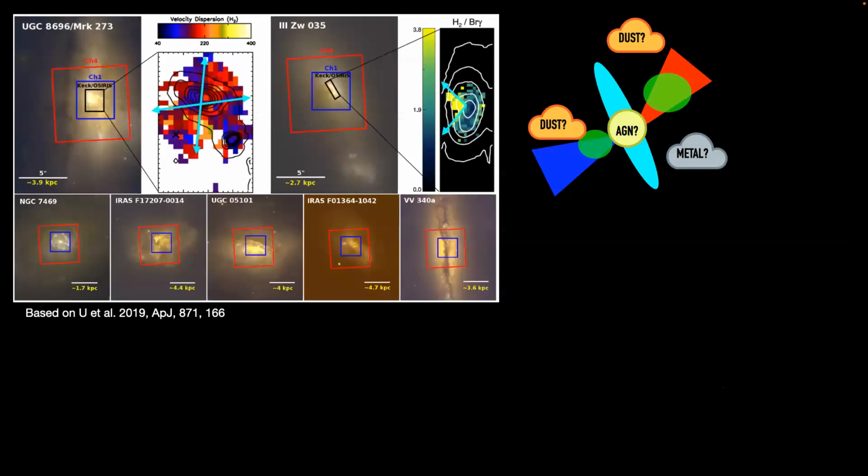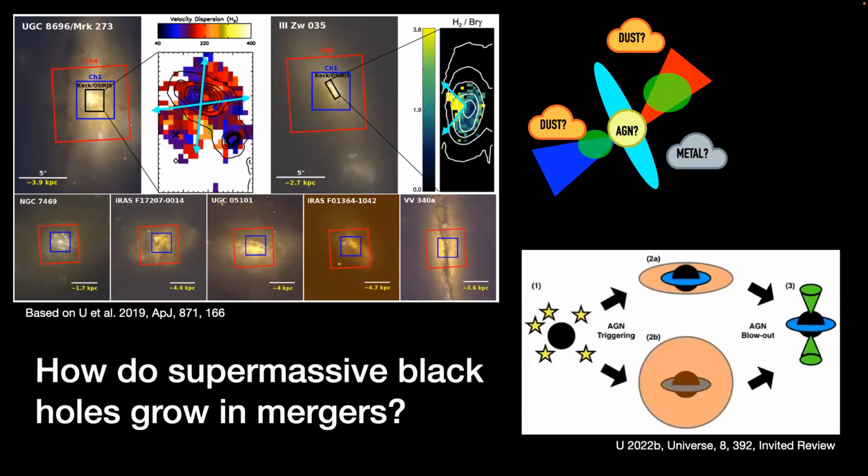This leads me to thinking about that picture where, in this sample, we've identified seven sources that have really prominent outflow candidates, but we're still not understanding exactly how that happens, because perhaps there is still more dust that we're not penetrating through in the near infrared. We're curious about how the metallicity is being driven in this environment, and without a clearer picture into the center of these sources, we really can't answer the question that I'm interested in, which is how supermassive black holes grow in mergers. There are different pathways. It may be that the black holes, once they get triggered, grow in a low-luminosity state, in that donut-shape AGN picture that we all have, or maybe all this growth happens in very dust-obscured ways before the blowout.